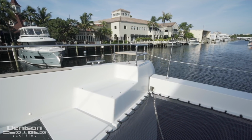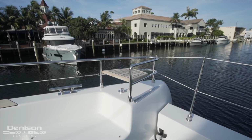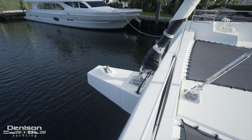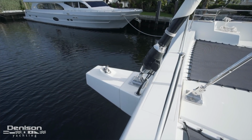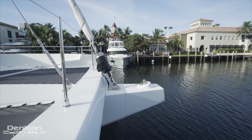All the way forward on the port and starboard bow, we have the dolphin chaser seats, which are the perfect place to sit while under sail and really get the sensation of water moving under the boat. This boat is equipped with the optional factory bowsprit with an electric furler and a North 3Di Code 0. Just after that, we have the electric furler for the North Genoa.